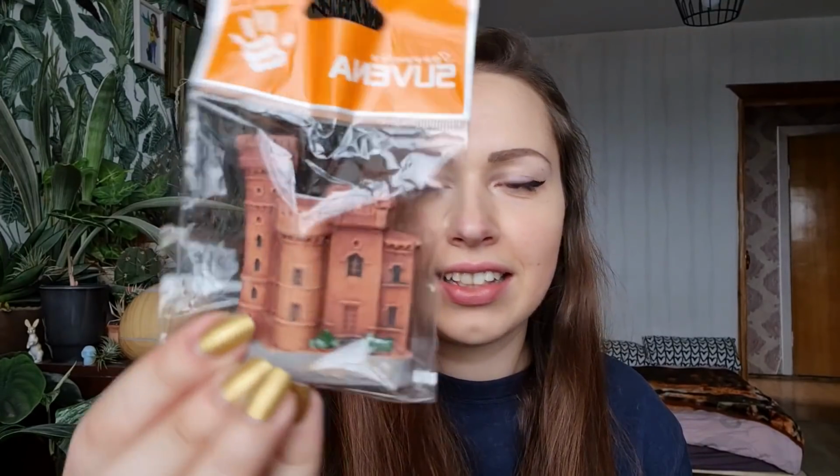Since we're working on a Valentine's Day fairy garden and there wasn't too much choice, I also got this. This is a castle actually. We have this real castle in Lithuania. It's called Rudonis Pilis. And I just thought, since I work on a desert themed fairy garden and I have a bunch of hearts, this one might be a castle with a princess waiting for her prince charming. So this one will give a little bit more Valentine's Day vibes.